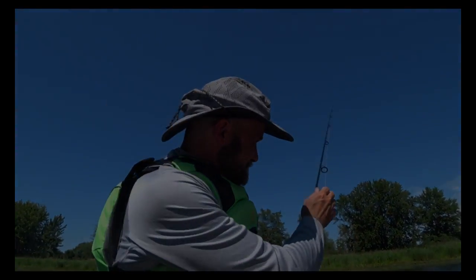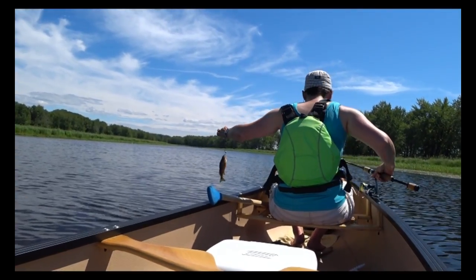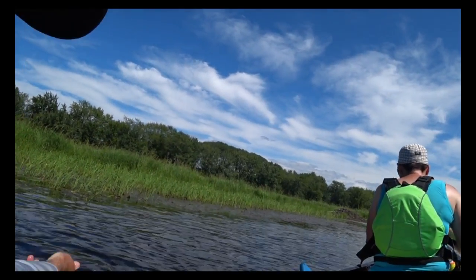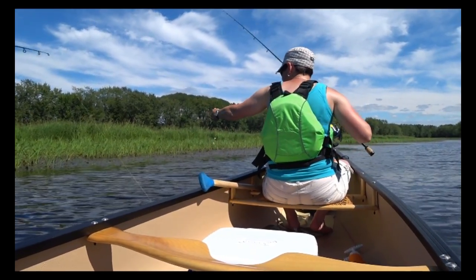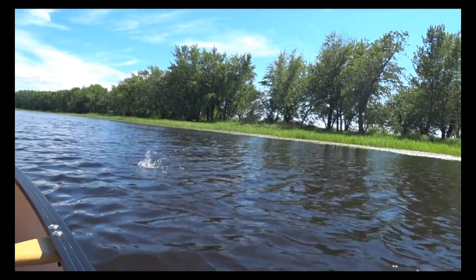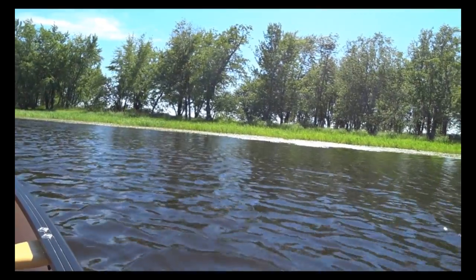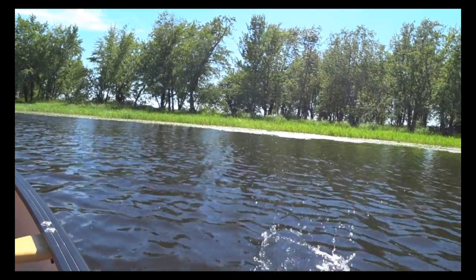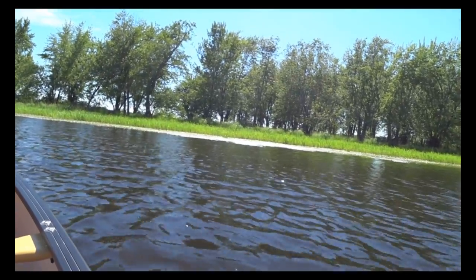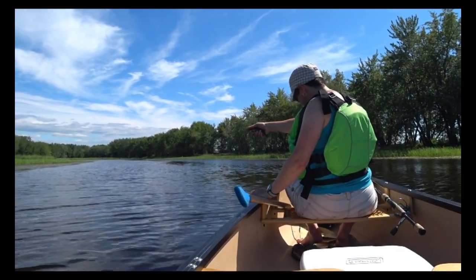Plus 1, plus 1, plus 1, plus 1, plus 1 is 14. Happens every time. Number 16. Sweet. Oh, I'm gonna cancel another one. Throw it out on the right. 19. 21. That's a big perch.